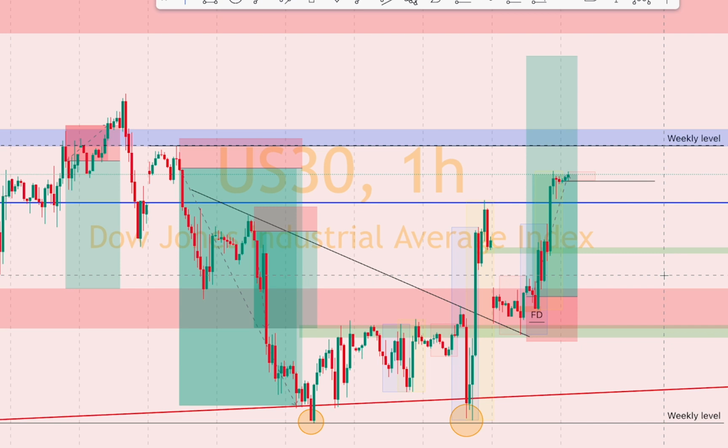As you can see on the chart, I have 1, 2, 3, 4 trades, and 3 out of it are successful. As you can see, they were profitable, and of course with good risk to reward as well. I mean, what's a good trading strategy without a good risk to reward, right?